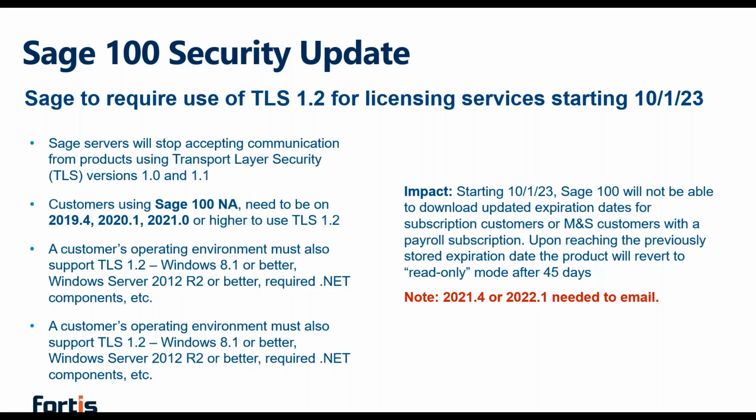Now you want to keep in mind that this does also affect your hardware and other applications. So the software that your server is running, you'll want to double check and make sure you're updated, your server is updated, and your clients' operating systems are updated so that they are using TLS 1.2.